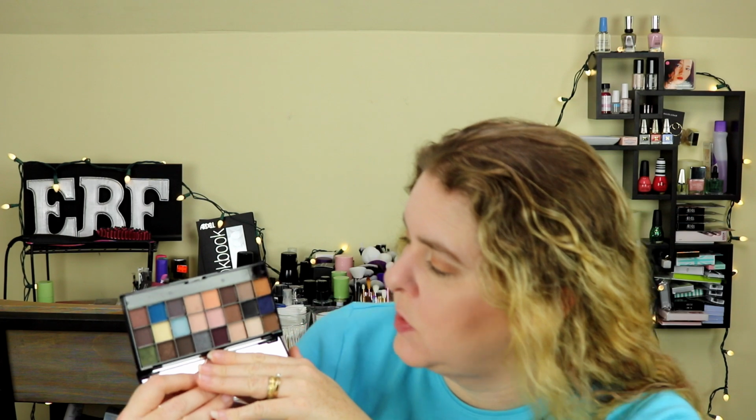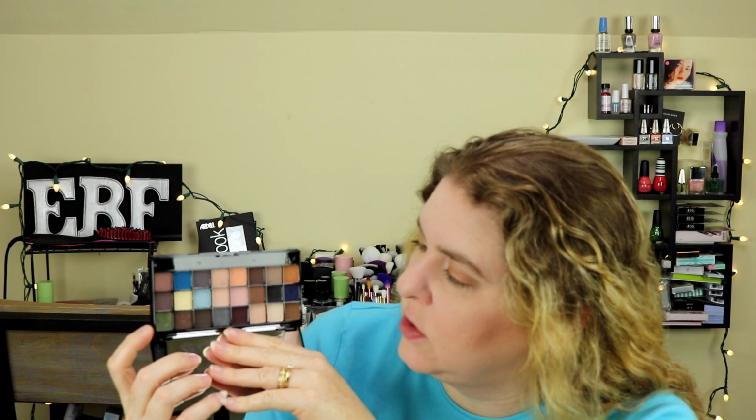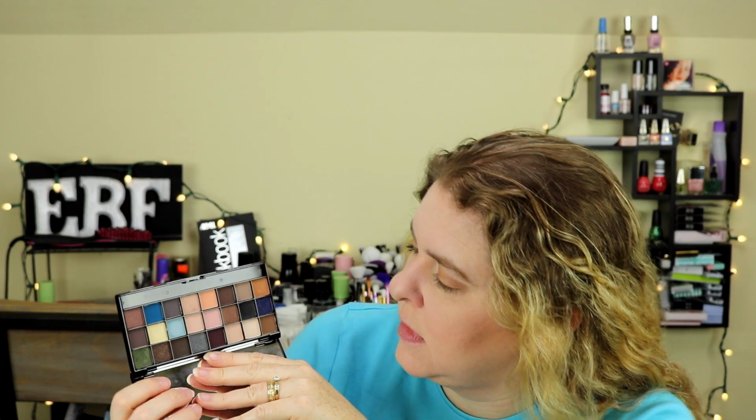Okay, that's not bad. That's not bad at all. This is where I start to get into a little bit of a problem because there's some blues and some grays, and there's a green over here. I'm going to go into this shade right here, which is actually a little bit of a shimmer.